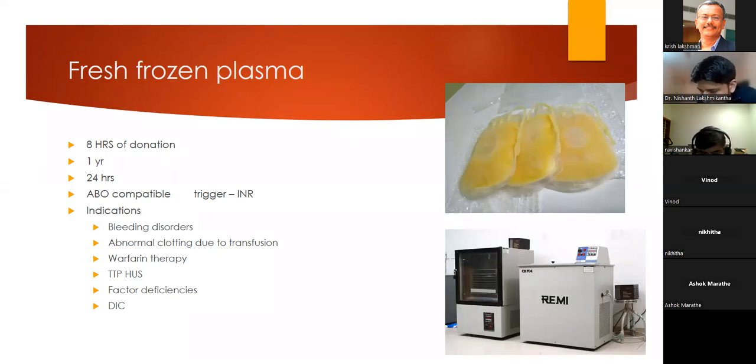Sir, one point, sir. How many FFPs need to be transfused? How can we decide on that, sir? I had one value, sir, which showed 10 to 20 ml per kg body weight. Correct. That is the correct answer. It doesn't depend on the derangement of the INR. Instead, it depends on the weight of the patient. The heavier the patient, the more FFPs you need to transfuse, usually 4 units at a time. Okay.